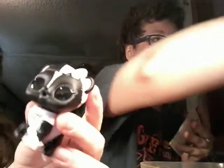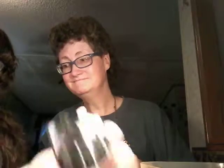Well, while you're doing that... I want to open up a Tsum Tsum. Yeah! Well, there it is. It was okay. I'm sorry, but I think the poo thing over here was better. The thing that came with it. This is a Tsum Tsum that I'm going to open up.